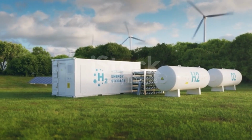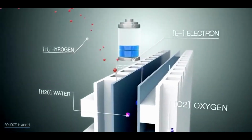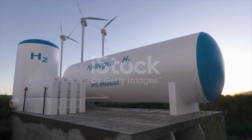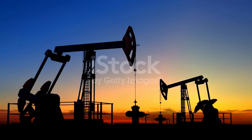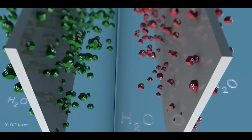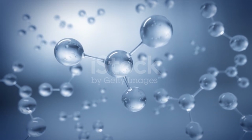It's also very clean. How clean? Well, add in a little oxygen in a fuel cell, and hydrogen power leaves behind only water as a byproduct. You can get hydrogen power from a variety of sources, including fossil fuels and biomass. More on that later. To get hydrogen alone, because it's very clingy, you have to break it away from other elements, like the oxygen in water.